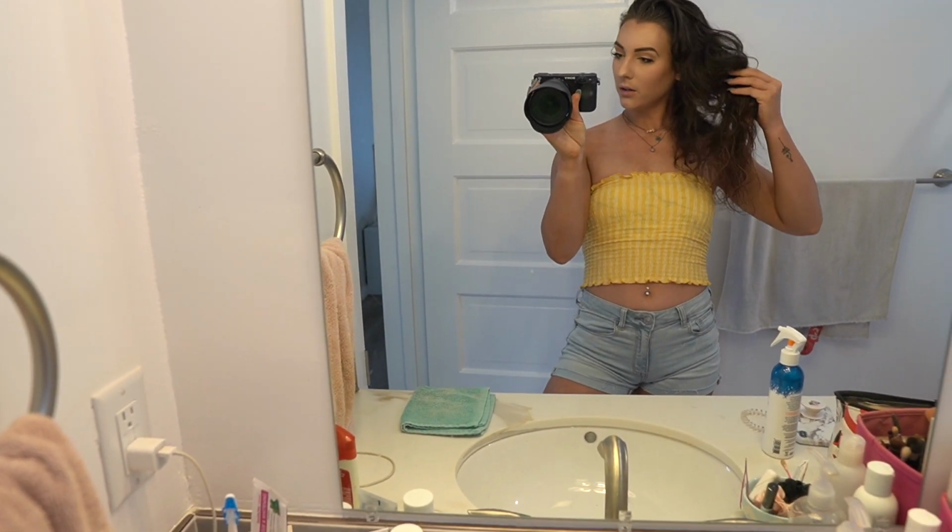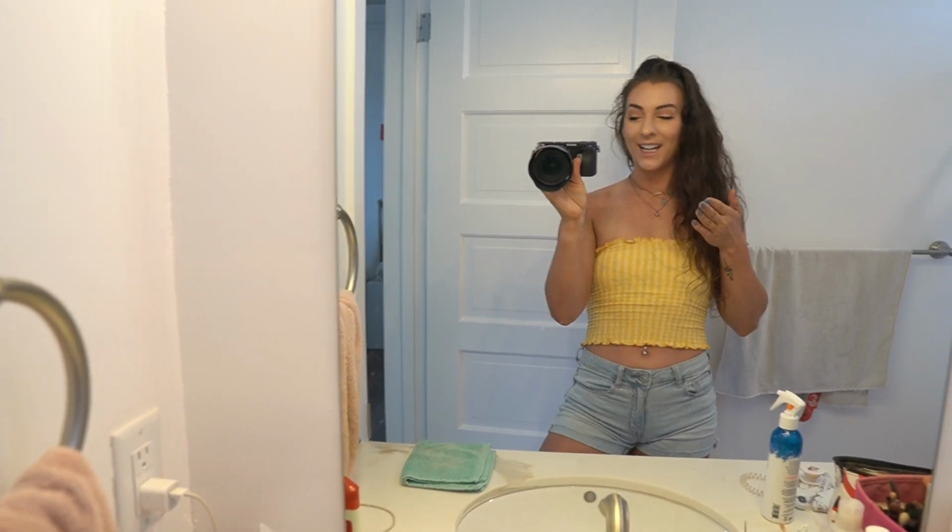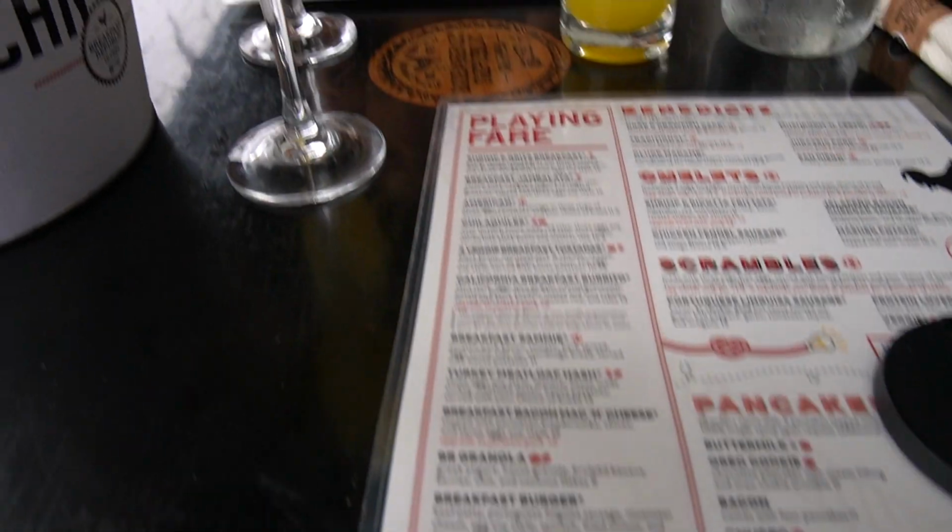Like, wow, if I could just learn how to style my natural hair every day. You guys know I don't really use heat on it anyways, but I just don't do anything to my hair and it's kind of boring. And I want to make it look pretty because it's long and nice. I like my hair. So, anyway, now, I will catch up with you at brunch.